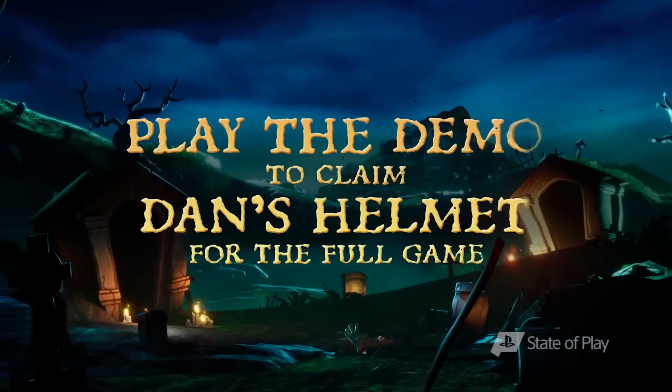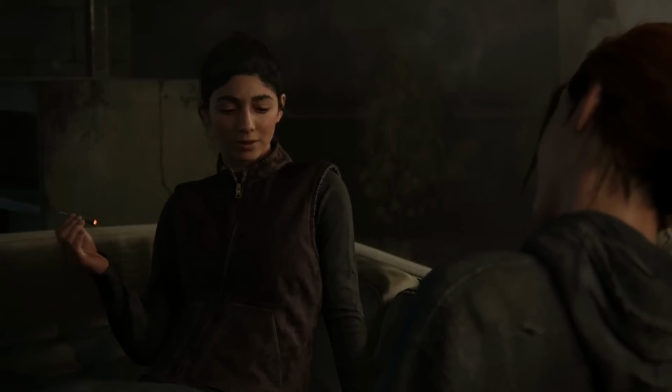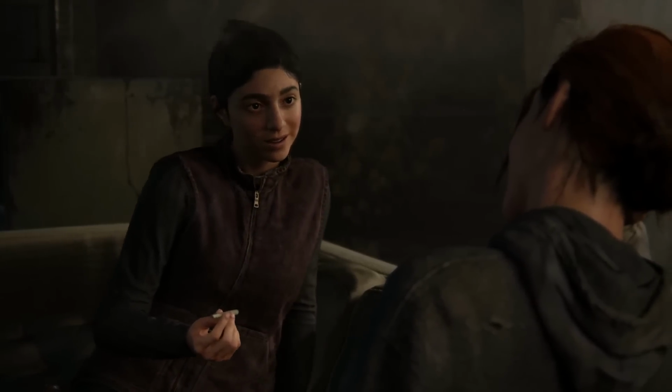And lastly, quite possibly the biggest part of State of Play was The Last of Us Part 2, and it was announced that the game is arriving 1 week before we had originally thought, but it'll be dropping February 21st, 2020.